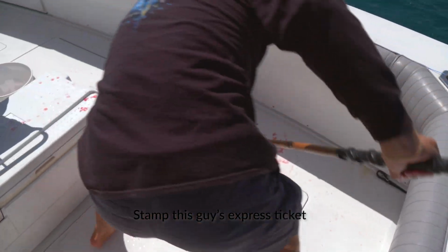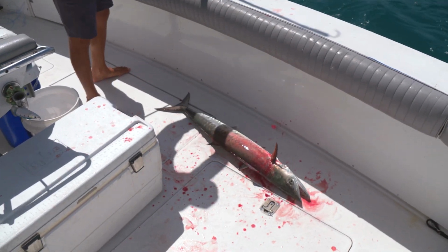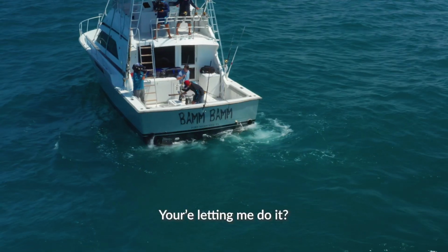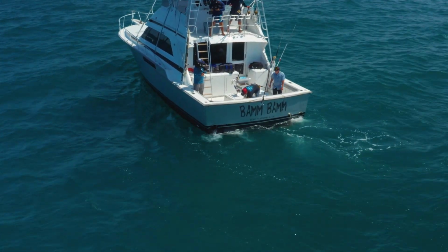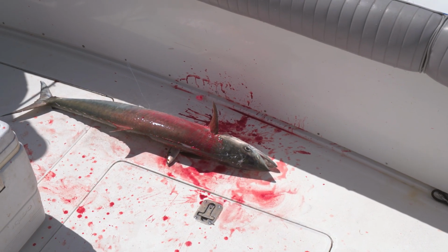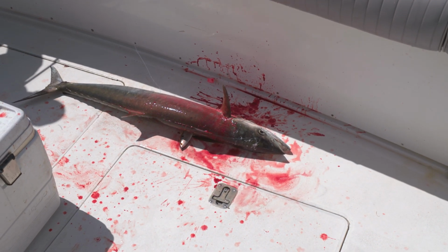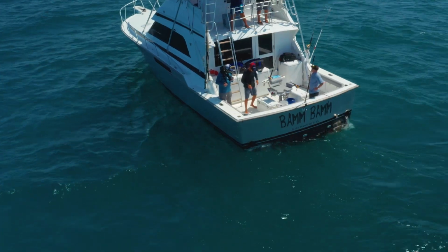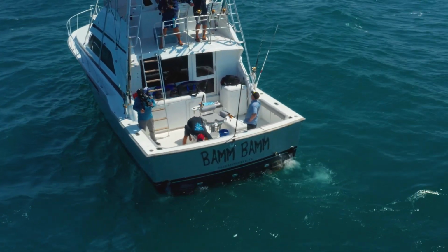Stamp this guy's express ticket back to Sportsman. We call this the attitude adjustment. Here you go, buddy. Letting me do it? Mind if I do? Oh! Got a little deck on the first one, but that first one ain't good for the captain. First one was like his gaff shot. First one was his tip, the money to repair the dip in the gel coat.